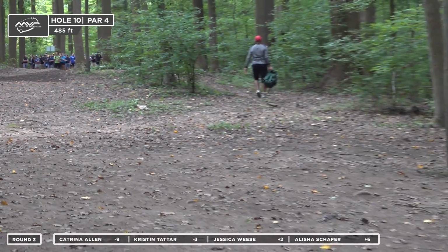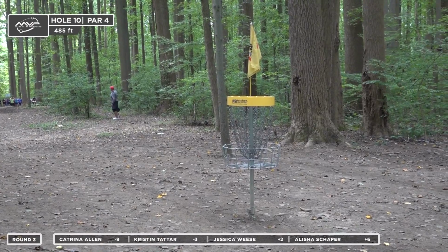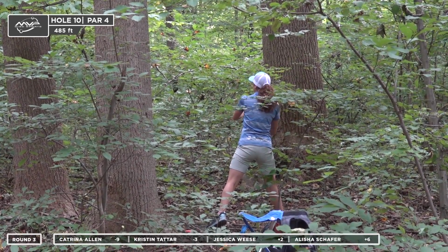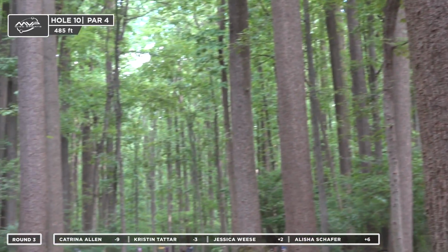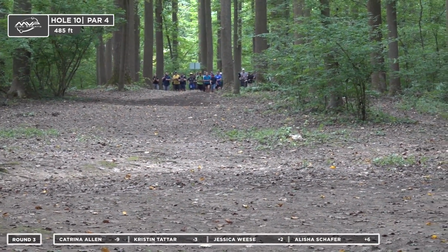And Kat, who is also in really good position, that's a little bit short and for a little more skip to it. Watching a great recovery shot by Weese.